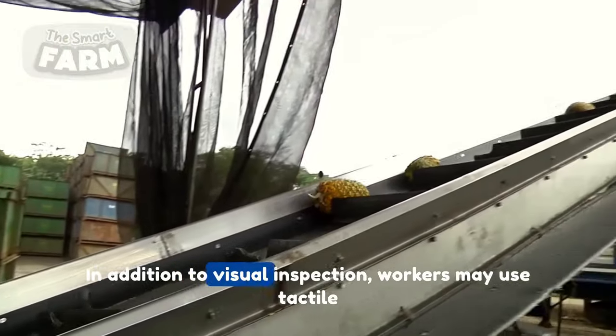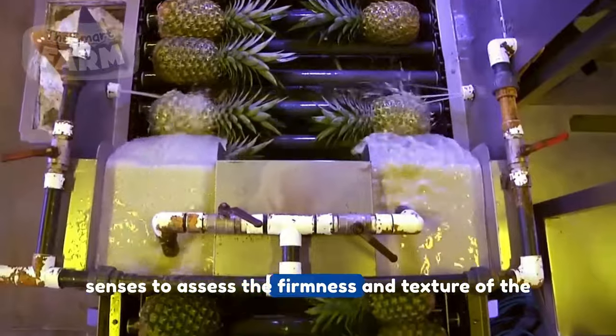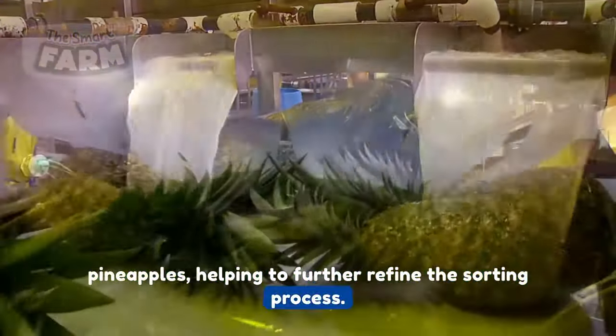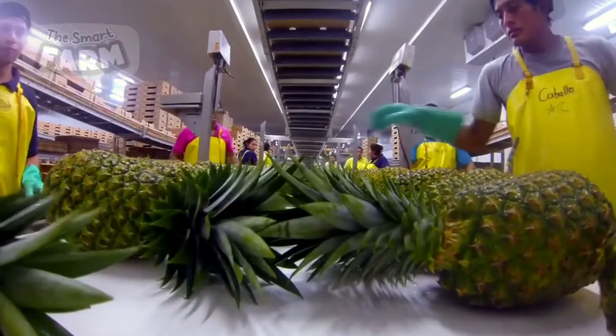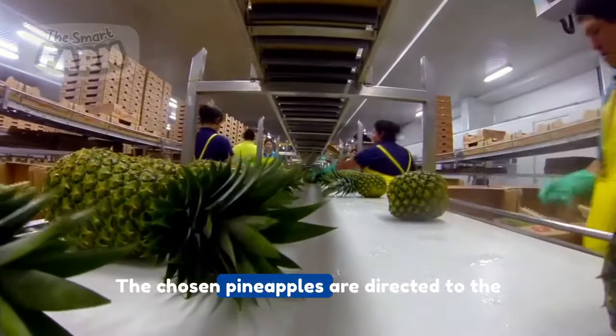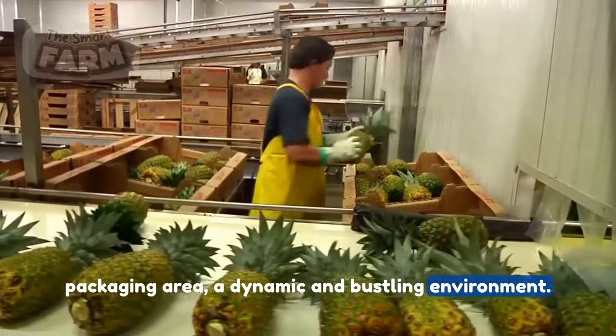In addition to visual inspection, workers may use tactile senses to assess the firmness and texture of the pineapples, helping to further refine the sorting process. The chosen pineapples are directed to the packaging area, a dynamic and bustling environment.